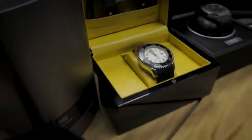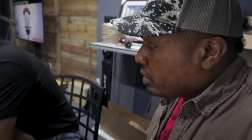I think overall this was worth it. It's a good watch. I think it's worth $300. Got some decent features. And for us, we're automatic snobs. Yeah, I like automatics. And that's a good value to get a Swiss-made automatic watch for $300. Yeah, I think that's a good deal.